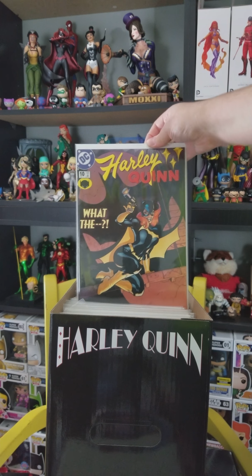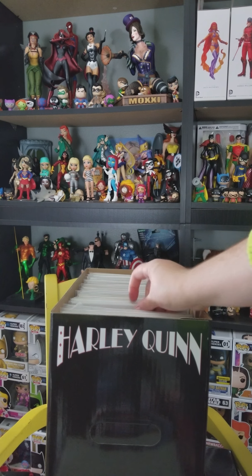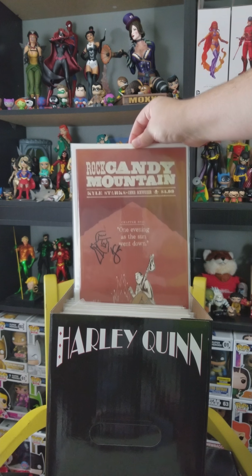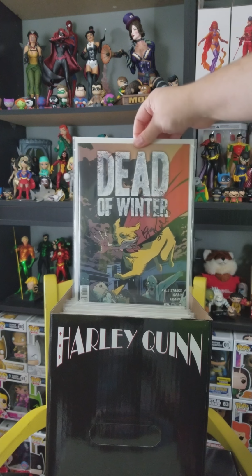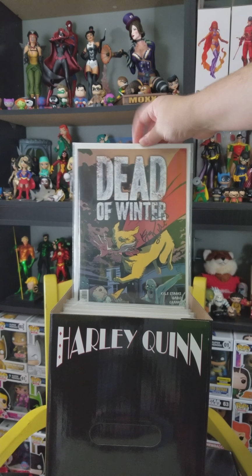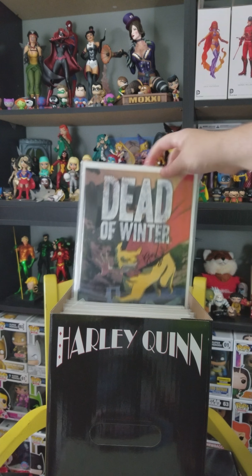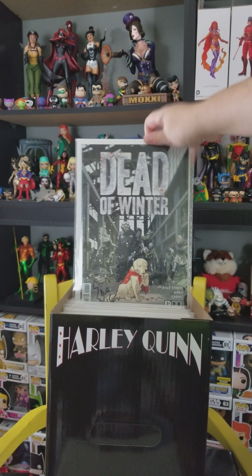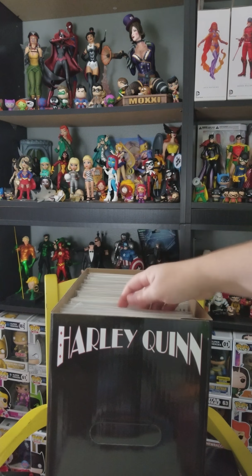It's Harley Quinn, issue 10 from the Dodson Run. Just a really great cover. This is Rock Candy Mountain, part 1, signed by Kyle Starks. Dead of Winter, issue 1, signed by Kyle Starks. I love the fact that he does little caricatures on each one of his books. And I love Sparky in this book. It's definitely a must read if you're not reading it already.